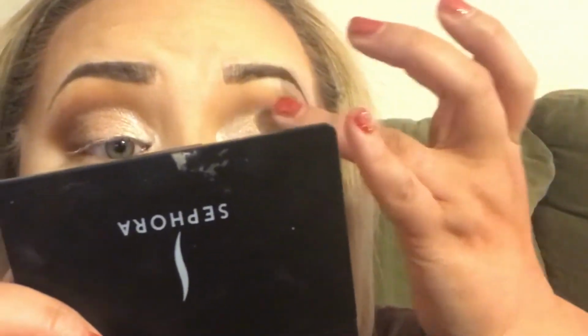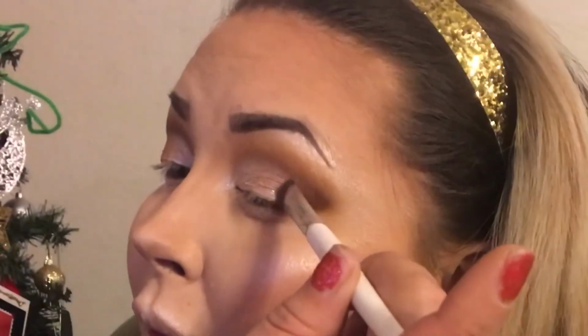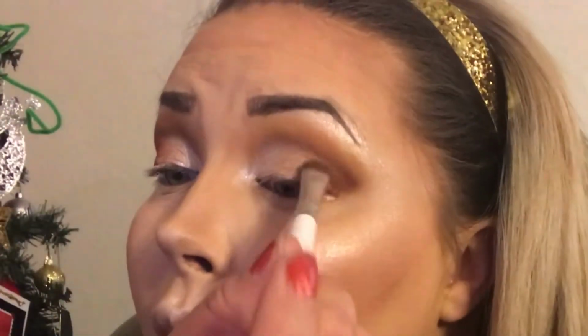And then I'm going to take the copper color and also work that in there too. I wanted to make sure I used all three colors, and right here is where I took that copper color, and we're just going to take that on the inner corner of the eye, and it worked out so amazing. These three colors together are so freaking pigmented and so beautiful. I was really happy with how this turned out.